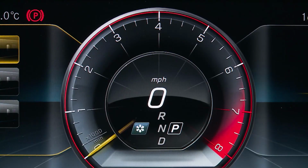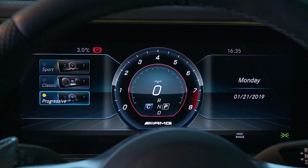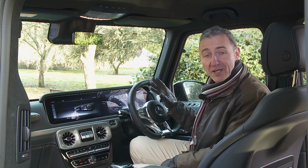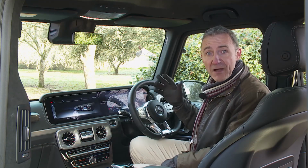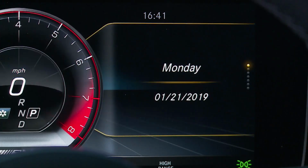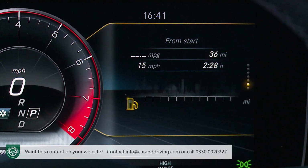Now, the classic and sport layouts give you 2 virtual dials, or you can choose a so-called progressive setup, and that focuses on 1 gauge, the bottom part of which can depict a neat safety assistance graphic if required. With all the options, you can set up the right of the instrument monitor to show a rev counter, navigation information, date information, or an eco display that helps you to drive more efficiently.